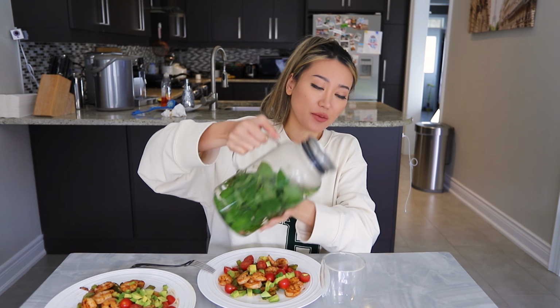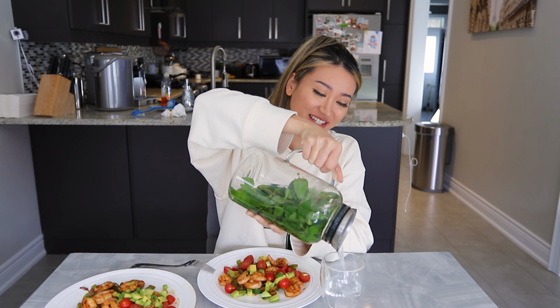This is the finished lunch that we made together. So I think it took only 10 minutes because there's two of us cooking this. Gotta have your water.